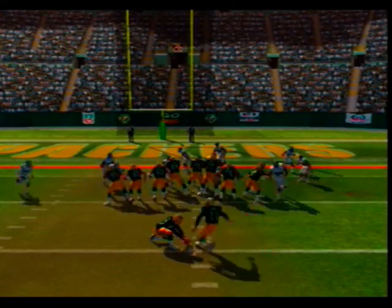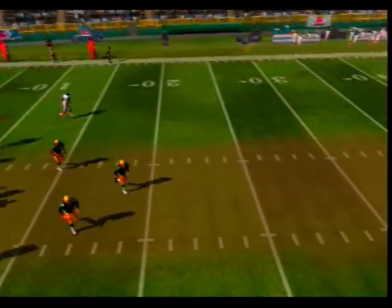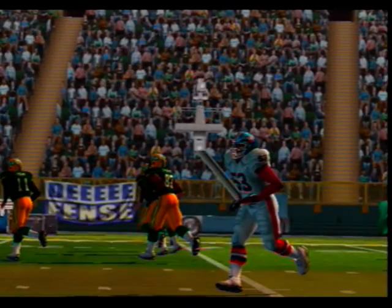Shouldn't have any problems with this attempt. Owens bangs that one right through, his second field goal of the game. They've extended the advantage to 24 points with that field goal.